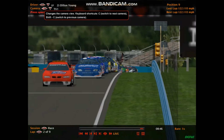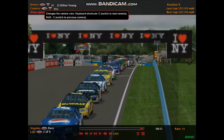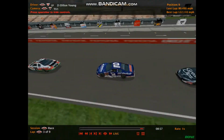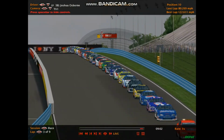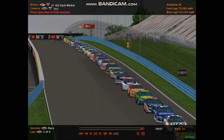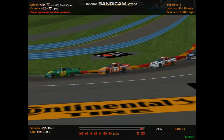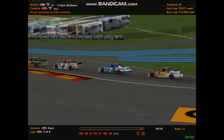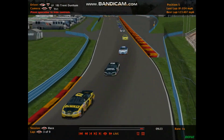There's the damage to Dylan Young's car, the number 2 AC Delco Chevrolet. He's back in 9th position right now. There's Seth Cole, right now running in 12th position. Kyle Matthews dropped down to the 18th position after all this too. So we'll get set for the restart here at Watkins Glen.